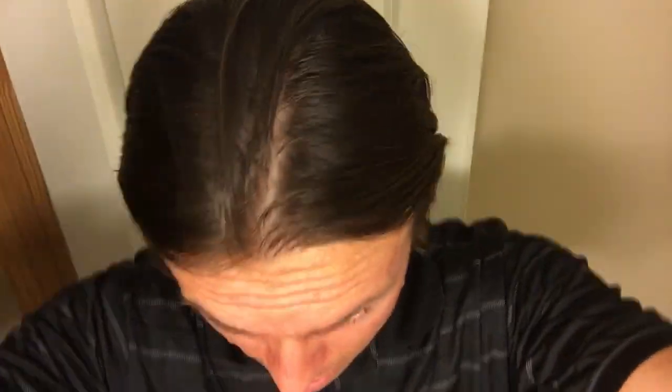I shampoo it like twice a week. I condition it every time I take a shower, which is supposedly 7 days a week, according to my wife. Maybe it's 6. Sometimes I get tired and fall asleep early. I don't know. But anyways, this is kind of what it looks like. You guys can check and see, make sure I'm going bald or not. We'll see. When I watch the video back, I'll let you know.